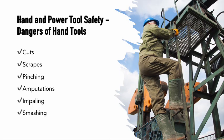So the main issues with using hand tools and the hazards that they present are cuts, scrapes, and pinches. We're going to talk a lot about pinch points today. Also amputations, impalements, or smashing.